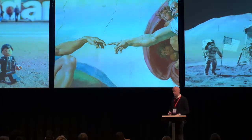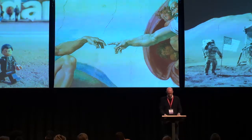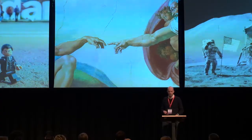Today, I'd like to talk about Lego, about the Sistine Chapel, and about a moon landing, and how it all relates to iAmsterdam, because I think it does. Mostly what it says to me is how powerful certain images can be and how well they can work for us in the travel sphere.